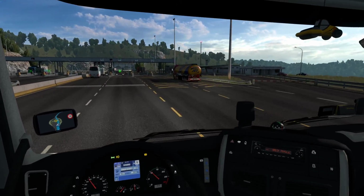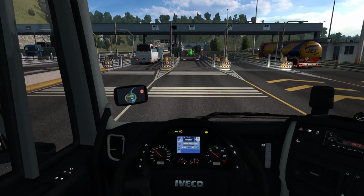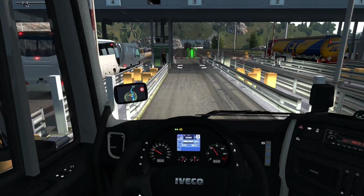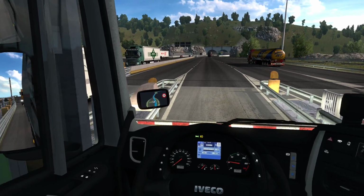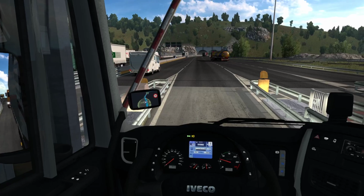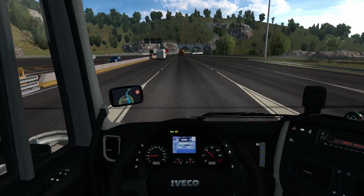Slow down here a bit. Not even stepping on the brakes. I'm trying something out, trying out this cruise control. Oh, I'm on the wrong lane, not the E-Pass thing. I'm trying to make more use of the cruise control.